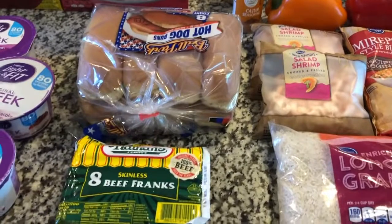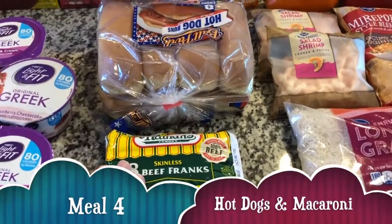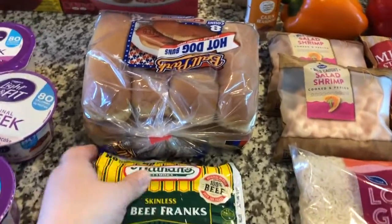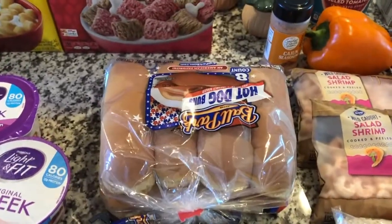Meal number 4 for the week, we have macaroni and cheese in the pantry, and we will have hot dogs with that. So beef franks, the Nathan's ones, yum yum, and some hot dog buns.